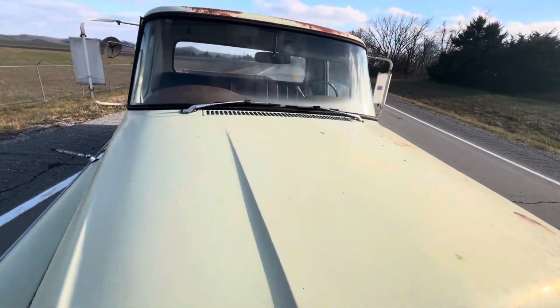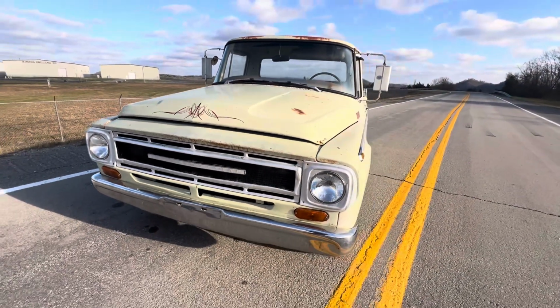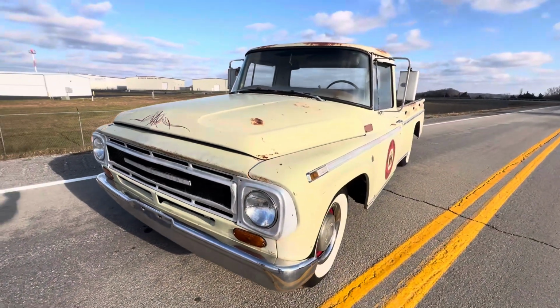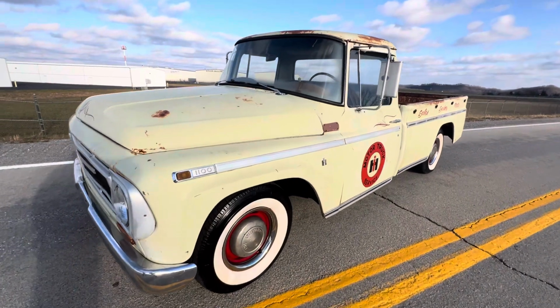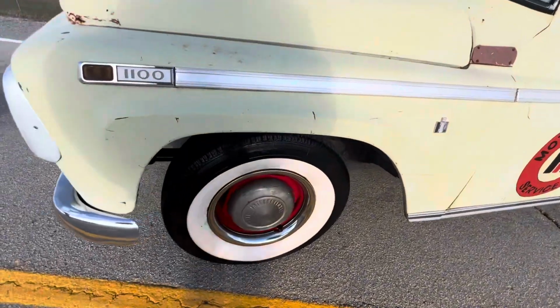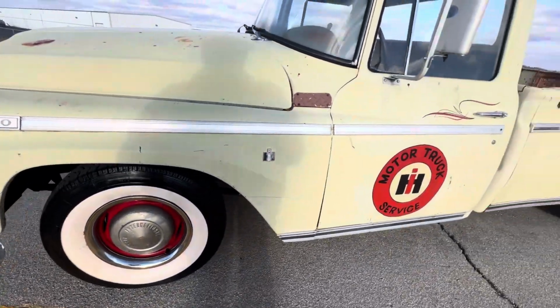Here she is, guys. How many of these have y'all seen at the local cruise-in? I would guarantee you not many. And the International guys are hardcore guys. She's got Coker whitewalls on it. Those aren't aftermarket knockoffs, 235/75/15s.